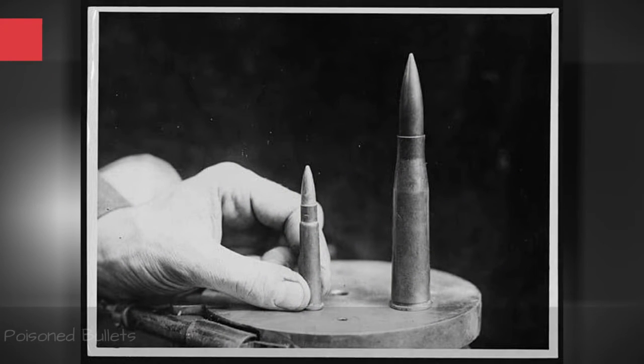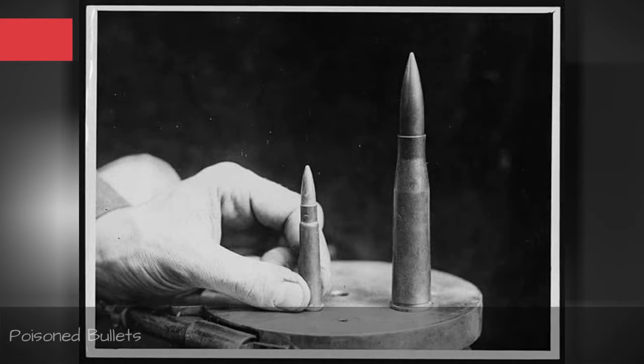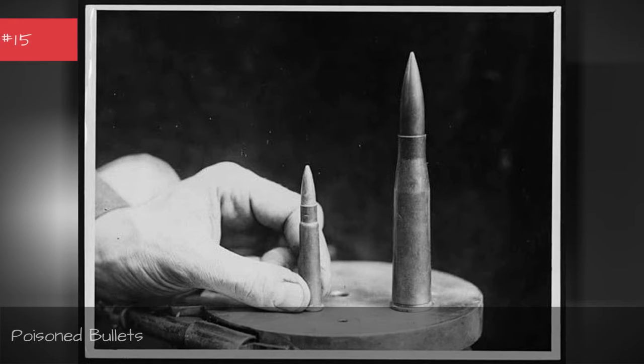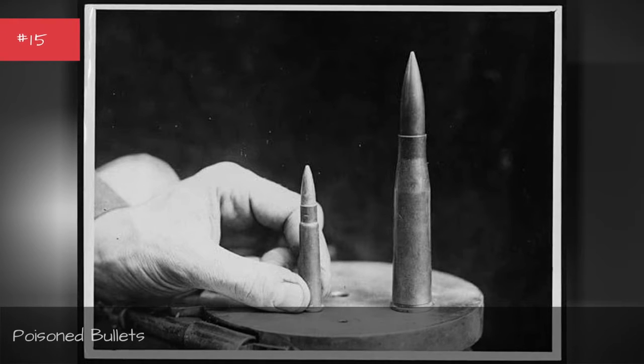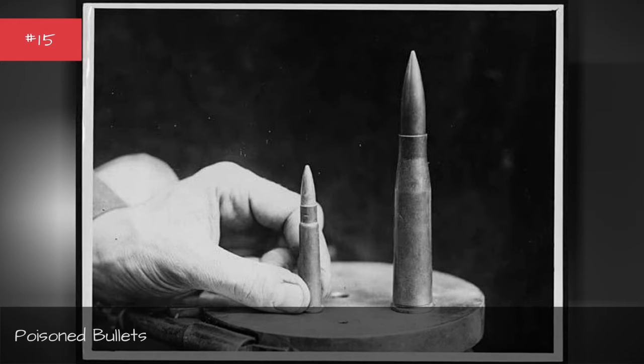Poisoned bullets. The world's oldest known arms agreement, the Strasbourg Agreement of 1675, explicitly outlawed the use of poisoned bullets.